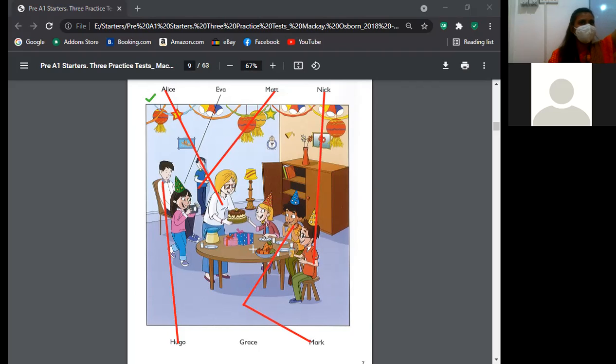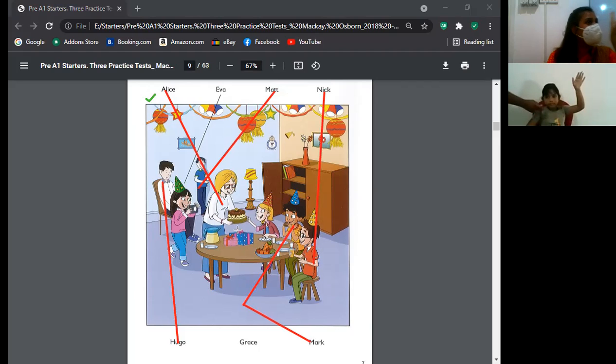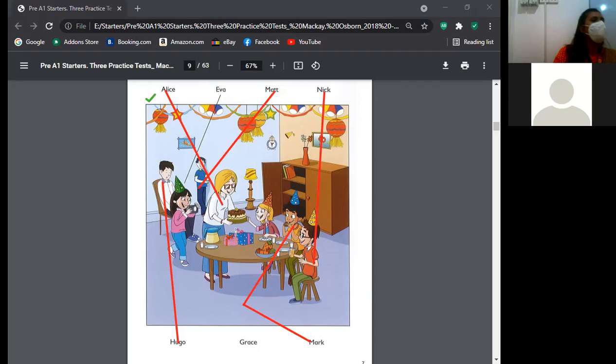Hands up. I said only one hand. Okay, Mihail, well done. Yes, good. Hands down. What's the wrong one? Okay, hands down. Hands down.